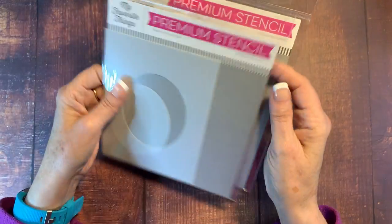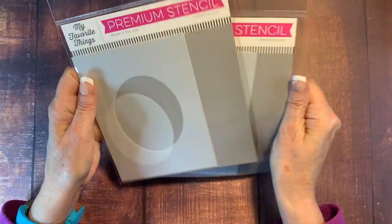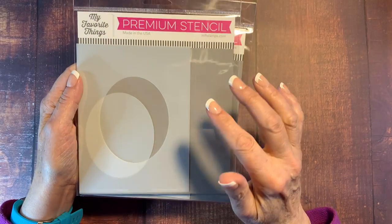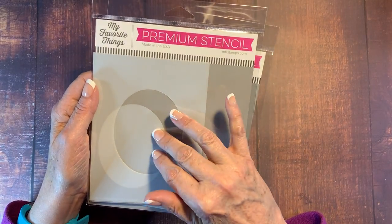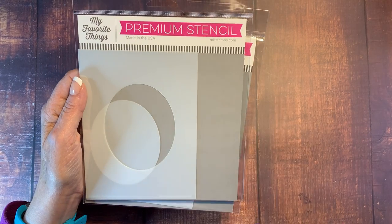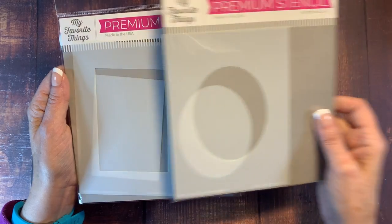Next, I have these stencils. This is Oval Extraordinaire and Rectangle Extraordinaire stencil, where you can stencil the inner and use it like a frame, or put it down and ink the background like a frame. So I thought those would be a nice addition of something to play with.